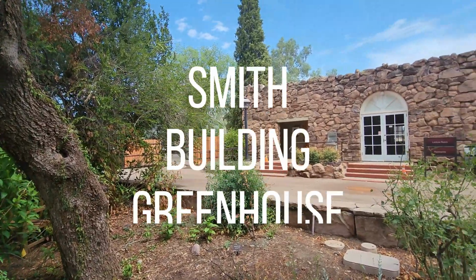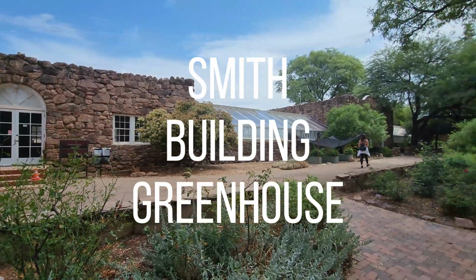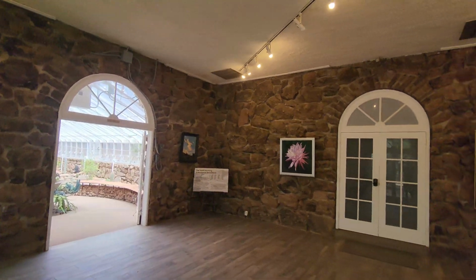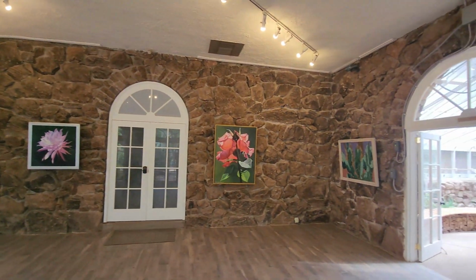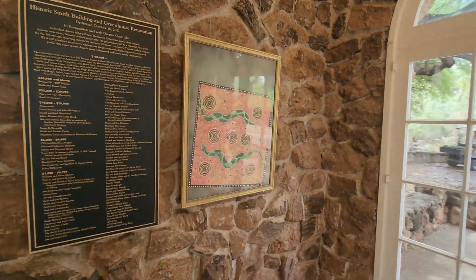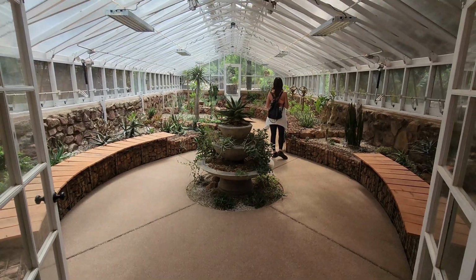This is the Smith Building greenhouse, which was completed on August 11th, 1926. It housed the Arboretum's first visitor center, administrative offices, and greenhouses. And it was named the William T. Smith Building after 1979, after the longtime chair of the board and CEO who served from 1963 to 1986.